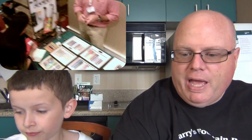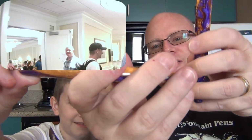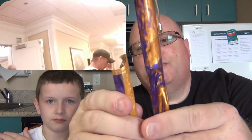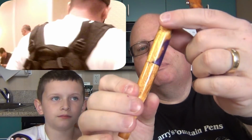So Matthew negotiated a deal with Jim Hines. So I've got this one. I got this one. So he has his own Beacon here. Let's hold them side by side. Now he's got a mini version of the Beacon with no roll stop on it. But he got to pick out what he wanted, and as I recall, he wanted a purple nib. So look at that. It's a purple nib. Yeah, I like it. Pretty cool, huh? I like the one he has.